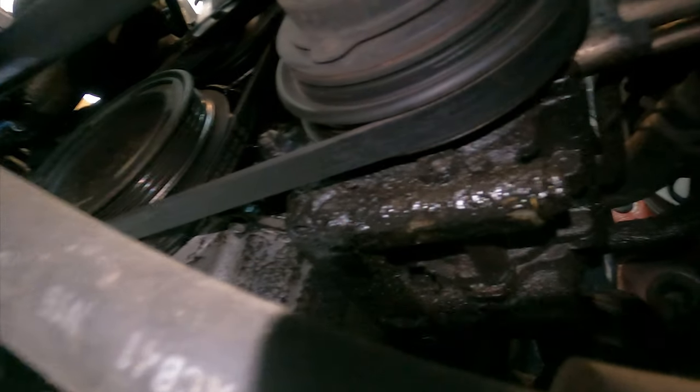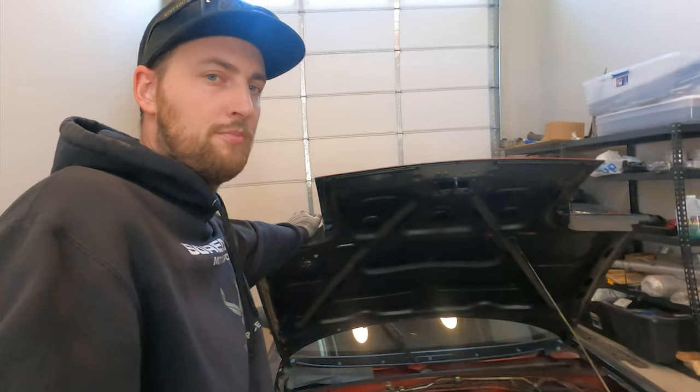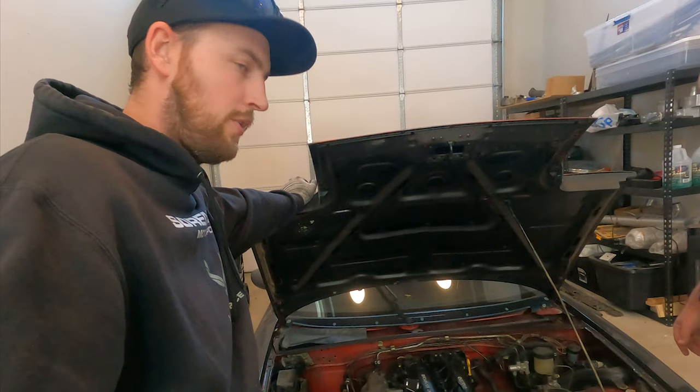Oh man, she's oily. Oily girl down here. You can just check spark. We'll pull the spark plugs, check coil packs. Definitely needs a new valve cover gasket because this thing is leaking all over the place.